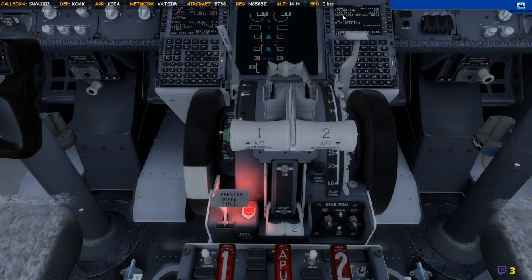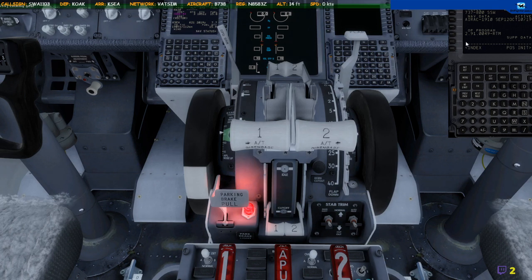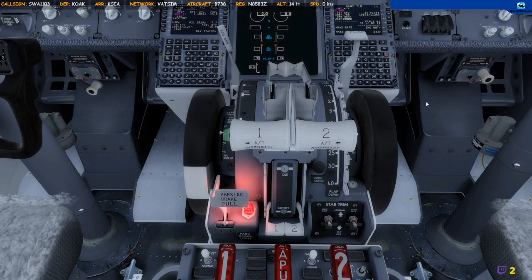FMC, this one should be on climb. Nav data out of date. Oh, I got old data in there. Thought I updated it. Doggone it. I'll have to wait till I land and update it. Trim should set 5.6.